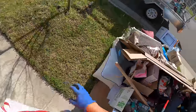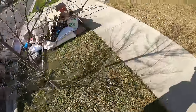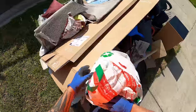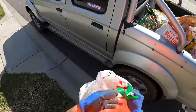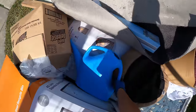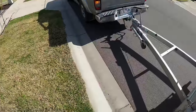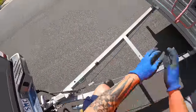Right, even more potting mix. Oh, we need these bags. They look pretty clean. Very useful in our household. More. Garden soil. It's a one-stop shop for all the gardening. Thank you.